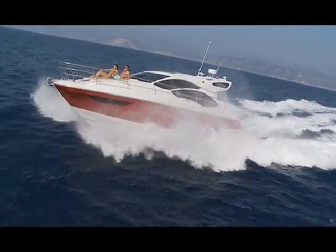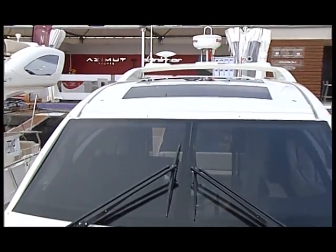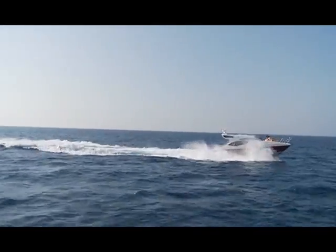Now, they say that to fight the crisis, well, you need good ideas. And 2009 was the most difficult year for the market, and Azimut had at least 8 interesting intuitions, all transformed into an equal number of boats, one of these being the Azimut 40S.